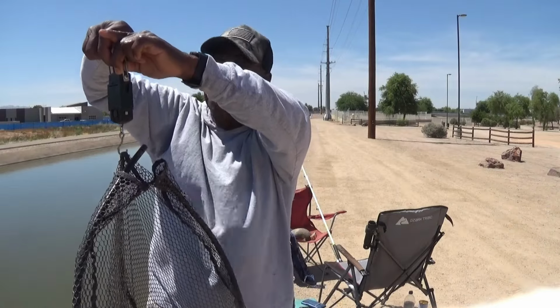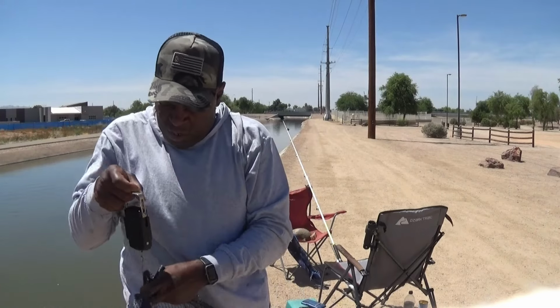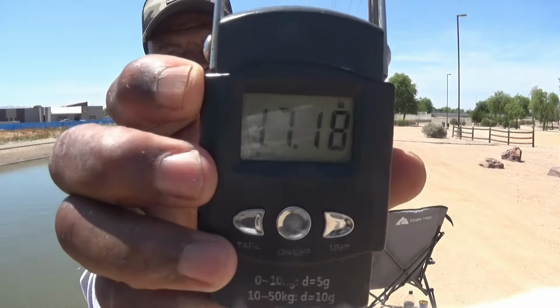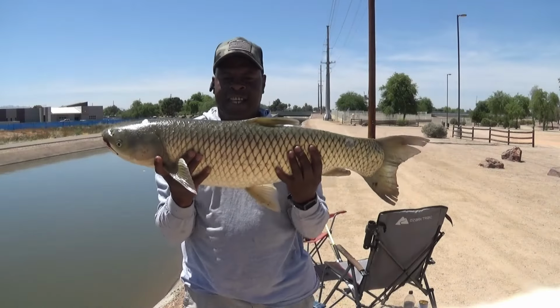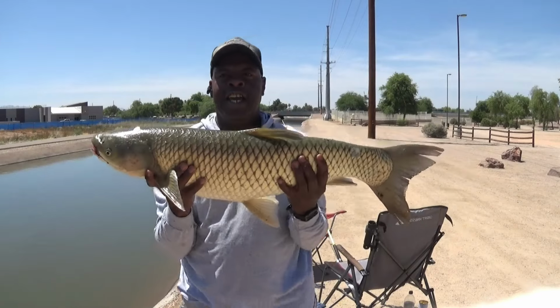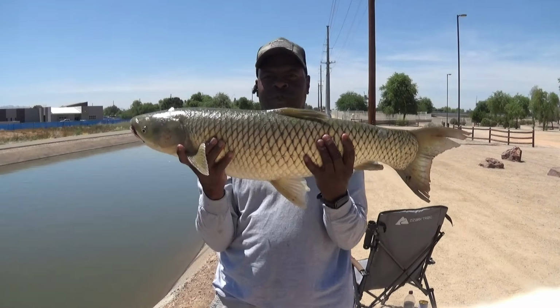Come on. Come on. All right. That fish, 17 pounds, 17 pound grass carp. Let me show him to you. All right, guys, 17 pound grass carp or a mirror carp, 17 pounds. That is a good fish. Nice one.